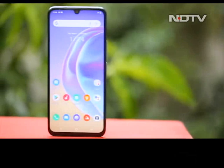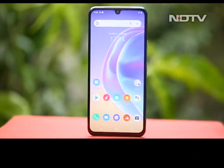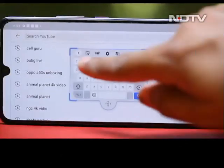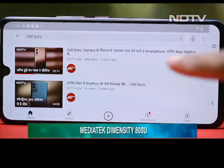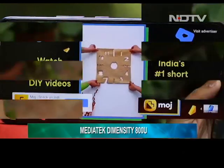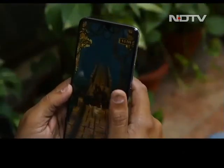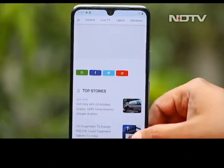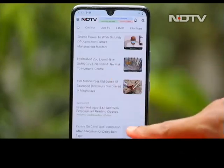Now, internally is where a lot of magic happens in a smartphone, and that is where Vivo has gotten things correct. There is a MediaTek Dimensity 800U chipset inside the V21 that optimizes a lot inside the phone. Combined with 8GB of RAM, the V21 flies through any and every task. We faced no performance issues, and the phone was a complete champion.